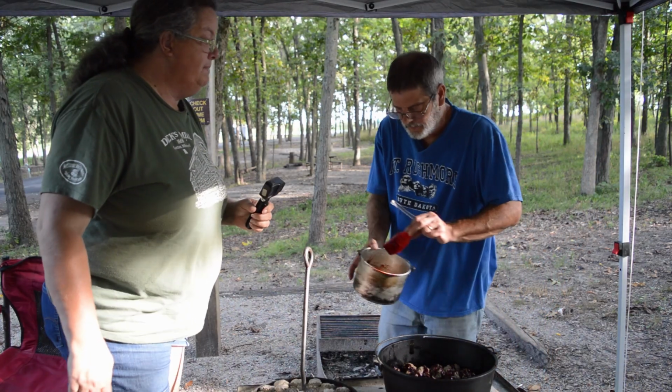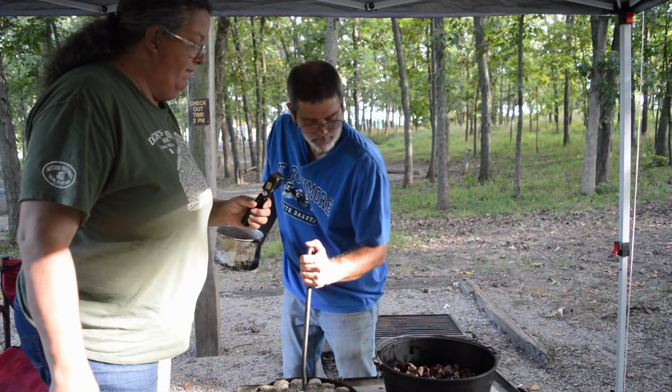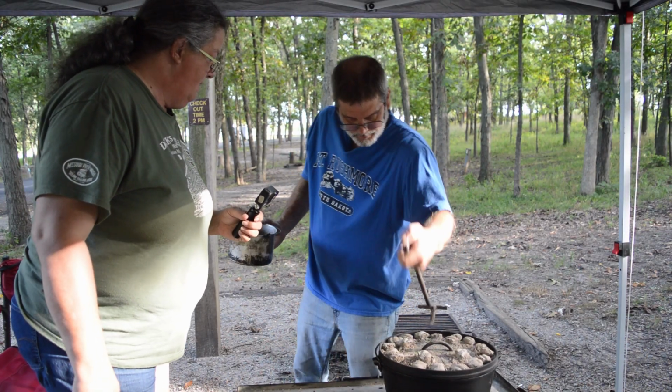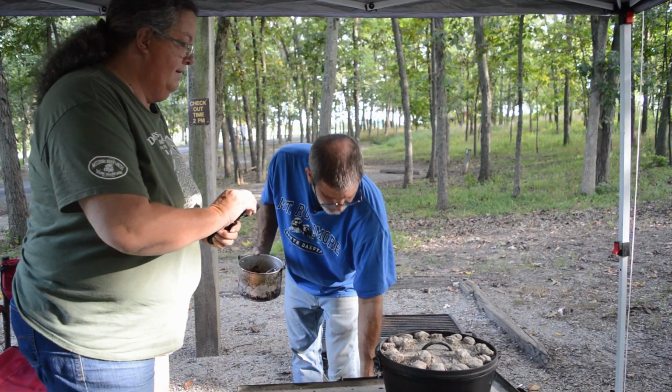Oops. What'd you break? My spatula? Broke the spatula. Oh well. Time for a new one. Okay, there we go. Let them cook a little, finish cooking, heating back the rest of the way, and we'll be done.